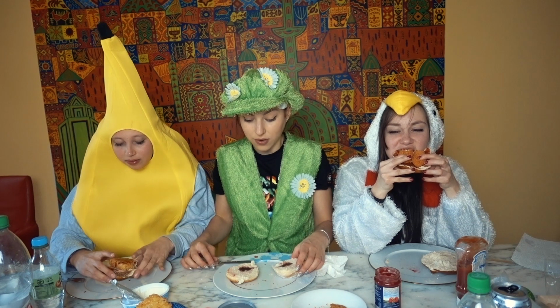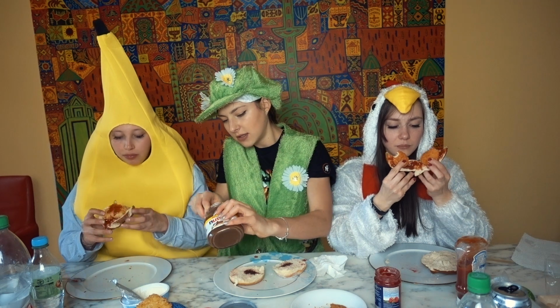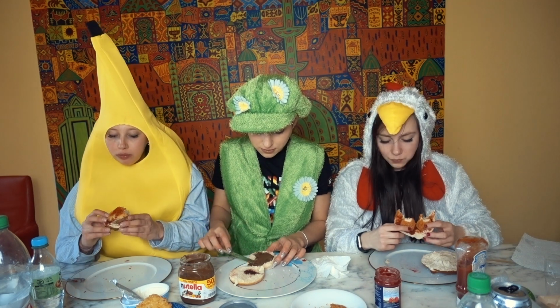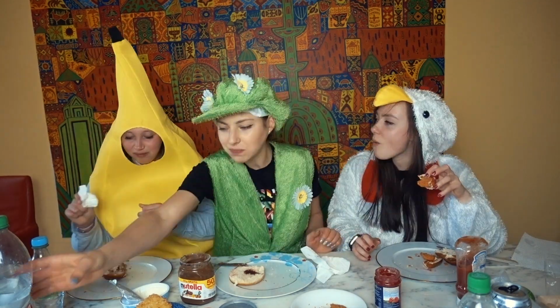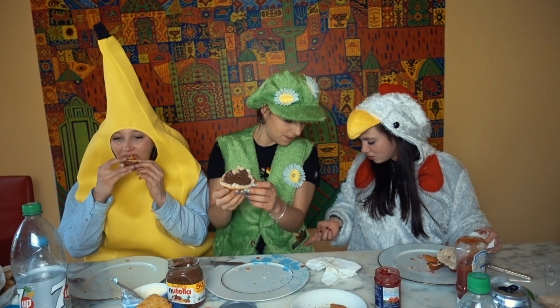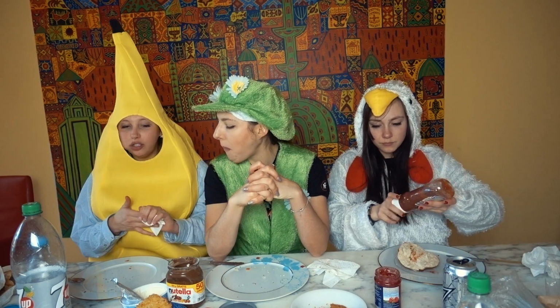Okay, I got some, wow. I got some raspberry filled donut. I mean, I don't know if you can say that this is filled. So I'm going to put Nutella. I was craving Nutella so bad. So I'm gonna spread Nutella over it. But the dough feels so light and fluffy. Oh, so light and fluffy. Nutella! Nutella is life. Ah, this one is fresh. I want Nutella as well.